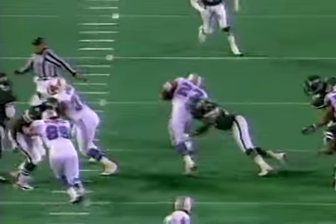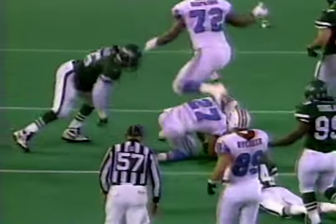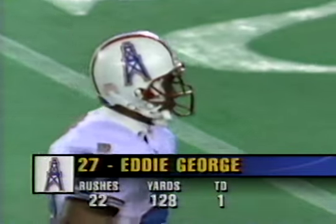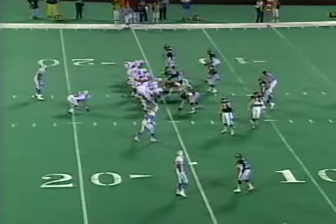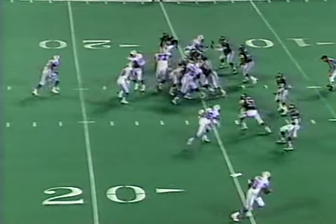Bruce Matthews and Stepnoski working inside. Brad Hopkins doing a good job at left tackle. They're providing the air, and George is providing the yards once he gets it. When he sees that much open space, you're lucky Lonnie Young's there. Otherwise, it's a touchdown. 128 yards on 22 carries. Has the touchdown. That was from 35 yards out in the first half.